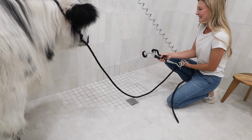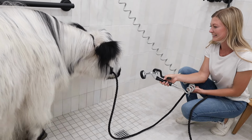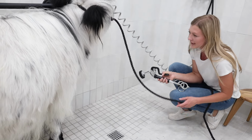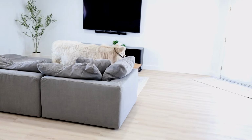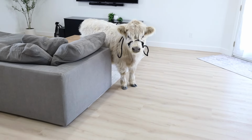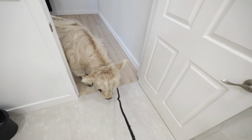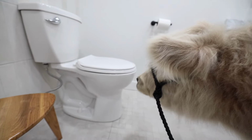I usually give them a bath and blowout once a week, so having this designated area will make it so much easier. Milo, come in here. We got your favorite water. Oh, dude, what are you doing over there? Milo, we're over here, bud. Come on, come get a shower. Come on, buddy. Milo was a little hesitant again to come check out the bathroom. The toilet and trash can seemed very suspicious to him.